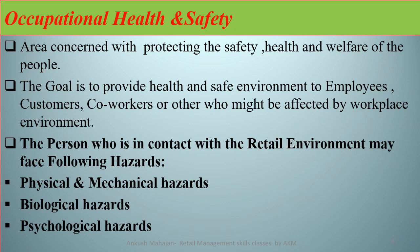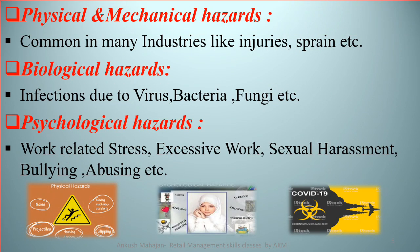Now, let us discuss what kind of physical and mechanical, biological, or psychological hazards occur in retail environment. Physical and mechanical hazards include injuries, pains, etc., which are common in any industry. Biological hazards include infectious diseases, which are caused by virus, bacteria, and fungi. Psychological hazards: work-related stress, excessive work, sexual harassment, bullying, abusing, etc., are included under psychological hazards.